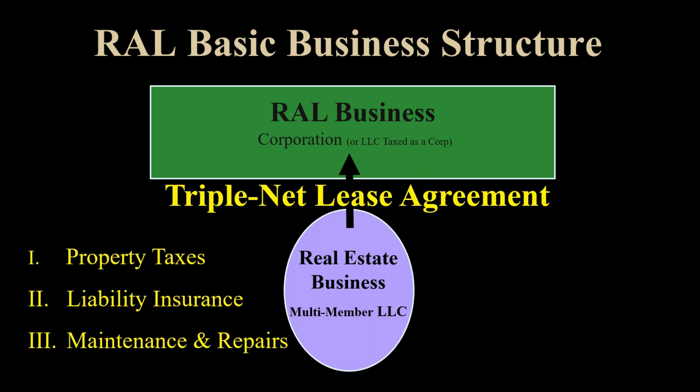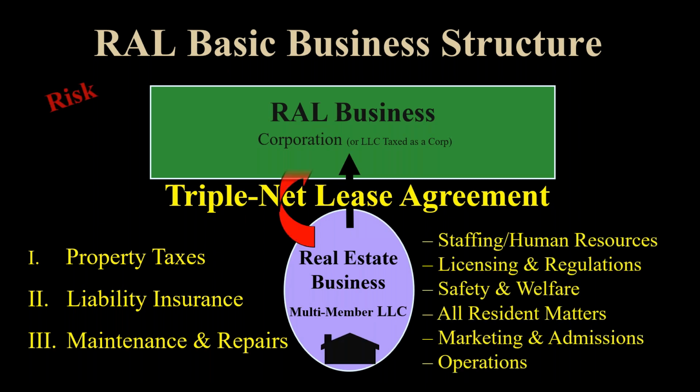And then really what we want is a triple net lease on steroids that says all risk, anything to do with this business, we're going to shift all responsibility away from the equity position in real estate up to a management company that owns some bed sheets and whatever's in the refrigerator and a cell phone or two, but no attractive assets.